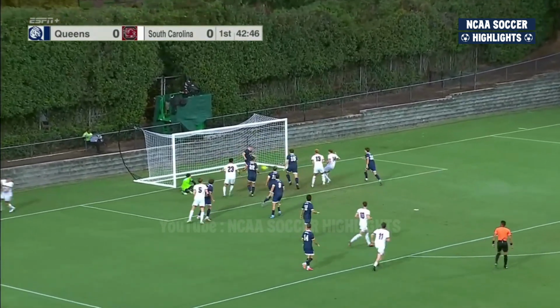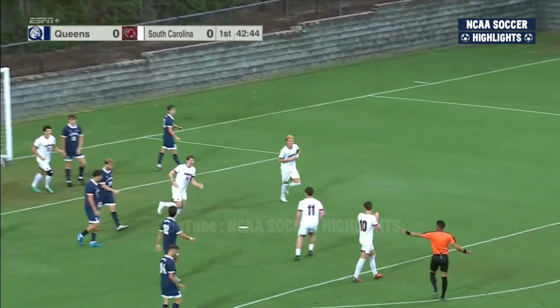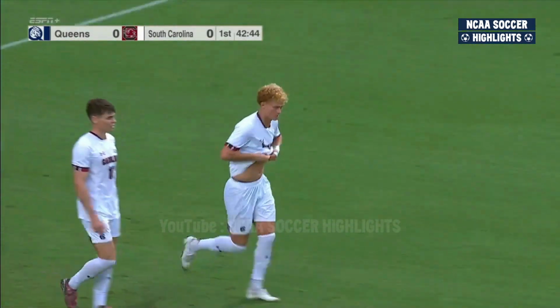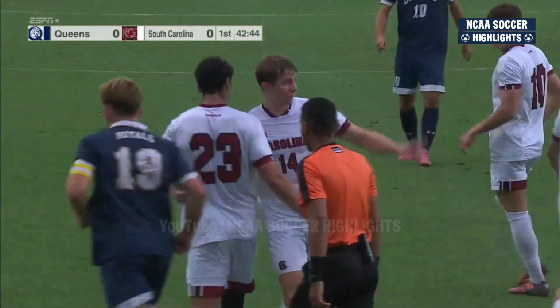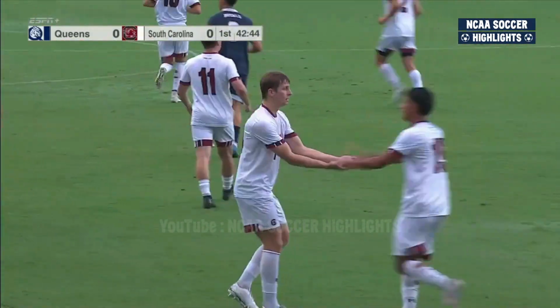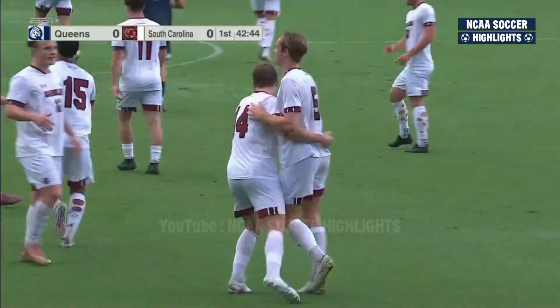Left side, punched up by Rormans, but followed up and put through. The first goal as a Gamecock for Ronnie McGrath. Make that Camden Kowalski instead, who put it away. And it is 1-0 South Carolina.